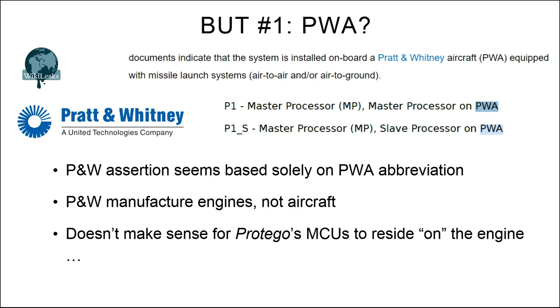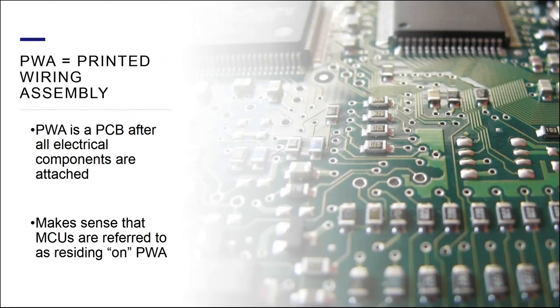But, number one, this PWA term. So this assertion by WikiLeaks that it was installed on Pratt & Whitney aircraft seems solidly based on the PWA abbreviation in some of these documents. Now, the problem with this is that Pratt & Whitney manufacture engines. They do not manufacture aircraft. And it doesn't really make sense for these microcontrollers that are part of Protego to reside on the engine. So I was thinking, what could this PWA stand for? And I think a much more likely explanation is that it stands for printed wiring assembly, which is essentially a PCB after all the components are attached. And that seems to me like a more sensible explanation for this term.